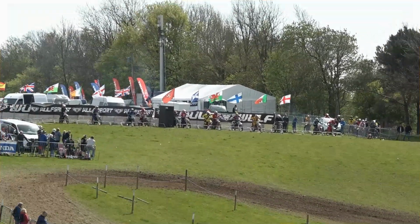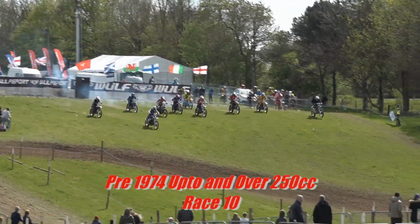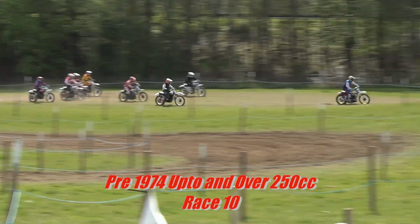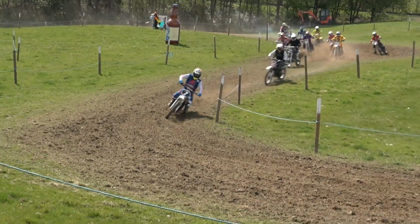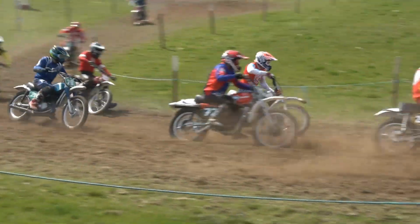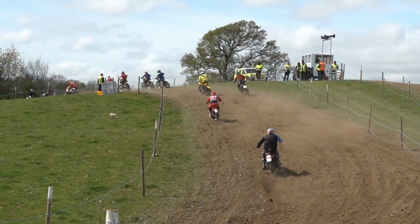So that now brings us on to race 2 for the Sunday afternoon. This is the pre-1974s up to and over 250ccs as the riders line up. It looks like a good start there by, I think that's number 2, Chris Winder on the CR250 Honda Elsinore. Looks like Nathan Jones currently in second position. Derek McCauley just making his way up the hill on that 250 Bultaco Pursang.